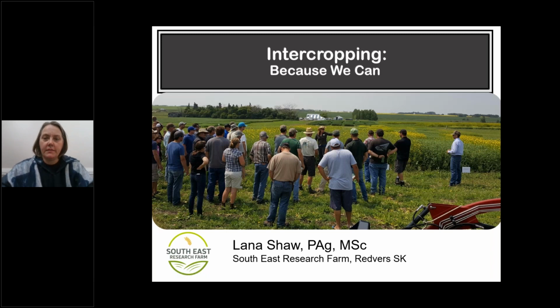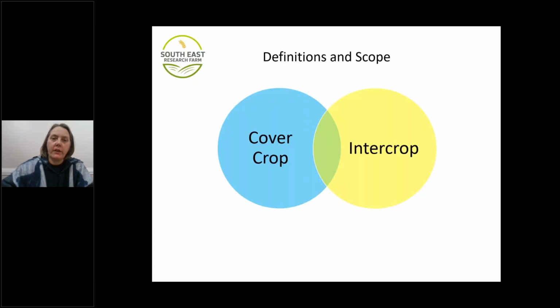Yeah, looks great. Okay. So I was trying to decide what I'm calling my intercropping presentation, and last night when I was making this, I just thought because we can, and that's sort of the theme. We'll do a bit of an overview of some intercropping things that are going on in this region, and then one of my more interesting trials that has happened lately, and some things that happened with it.